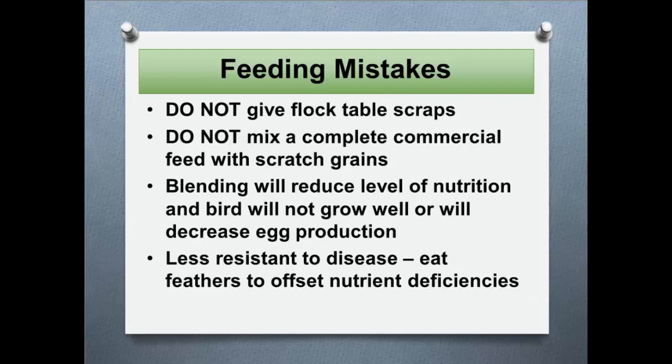The second part is, basically what I'm trying to say is don't feed the scratch grains. You need to be feeding a complete mixed ration, okay? So you don't want to mix your complete commercial feed with the scratch grain and throw it out, because you'll still be diluting that complete mixed ration. Blending those types of things will cause a problem because the protein and energy content will go down.